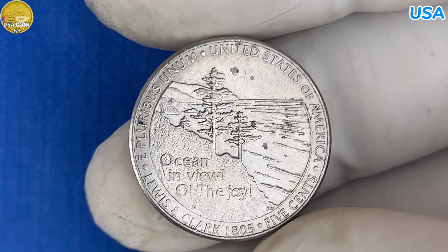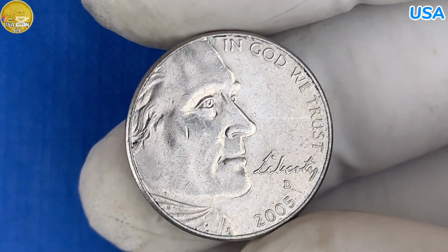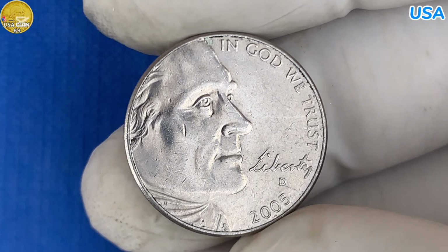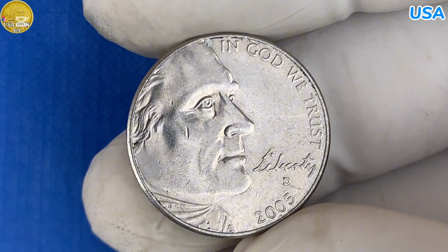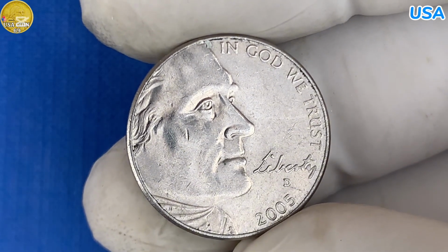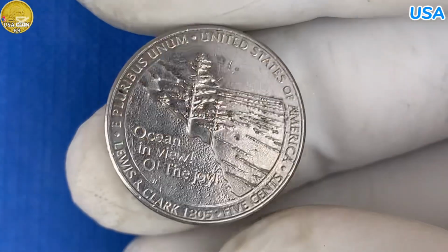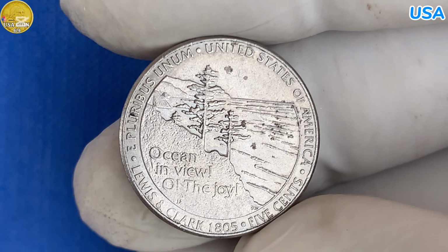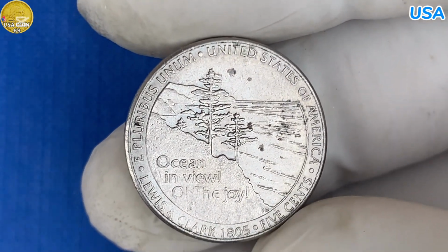Another factor that can increase the value of a coin is the presence of a minting error. Minting errors happen when something goes wrong during the production process of the coin, resulting in a defect or unusual feature. These mistakes can take many forms, such as double strikes, off-center strikes, or missing elements on the coin. In the case of the 2005 Jefferson nickel, a coin with any type of minting error is considered a rare find and could be worth far more than a coin without defects.